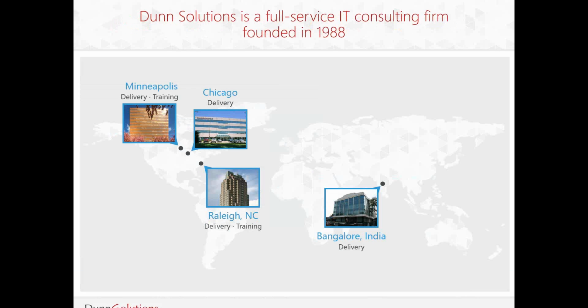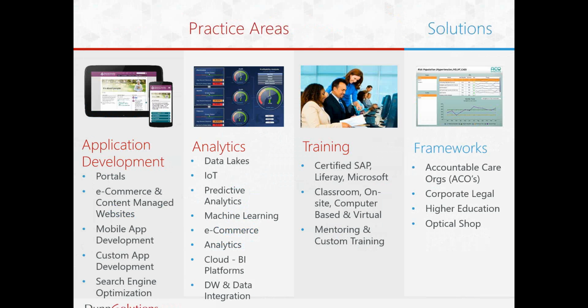Done Solutions has a long history of delivering innovative business technology solutions to companies. We are headquartered just outside of Chicago and have offices in Minneapolis, Raleigh, and Bangalore, India. Our offerings fall into two practice areas. Our application development solutions feature portals, e-commerce, and content-managed websites, mobile application development, and custom application development. Our analytics solutions feature analytics and BI platforms, as well as data warehouses, data integration, data lakes, predictive analytics, and machine learning. We are authorized SAP and Liferay training providers and offer classroom, virtual, private, and custom options.